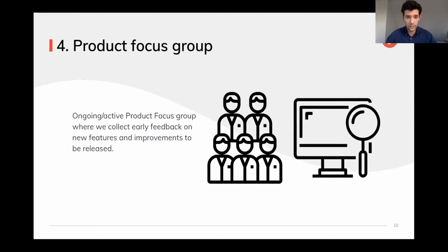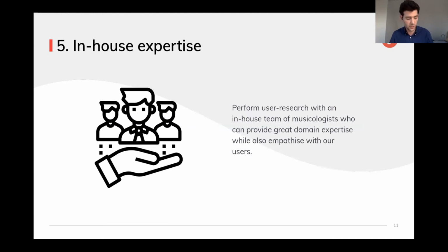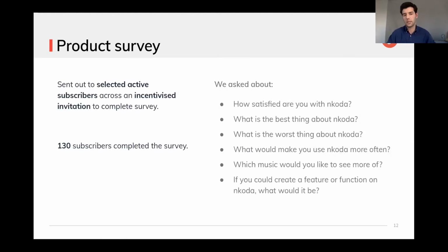This is something I'll drill into in more detail later, but it is the effort with our product focus group. It's an active, ongoing group where we look to collect early feedback for any new features, improvements, even new ideas for the product. And finally, our in-house musicologists, who give us great domain expertise on music, and they're able to empathize directly with our end users.